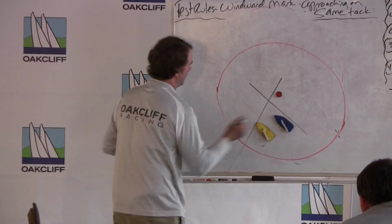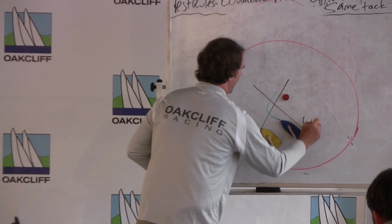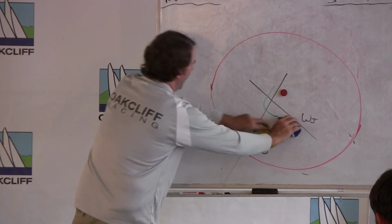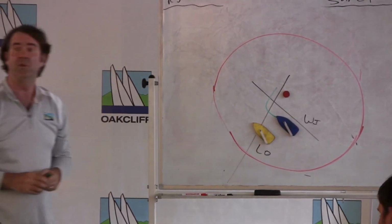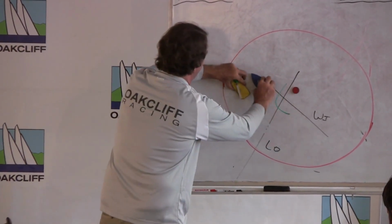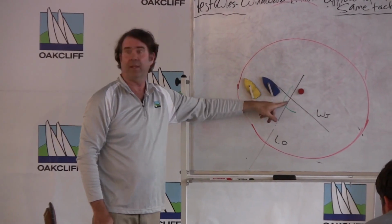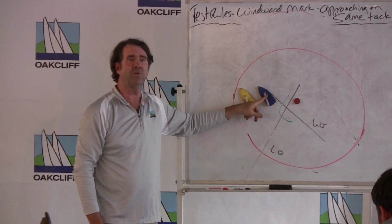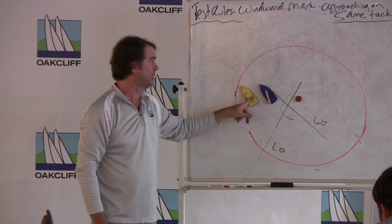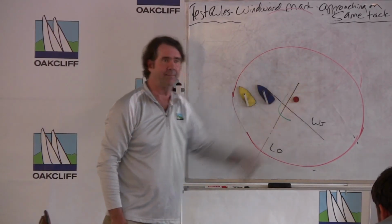Clearly, the inside boat here, we'll call them WI and LO, random letters. WI is entitled to mark room, but she breaks no rule if she doesn't take it. She decides to continue pinning the yellow boat. At this point, she is not sailing within the mark room she's entitled to, so she loses the protection of Rule 21. She's clearly the windward boat, and her obligation is to keep clear of the leeward boat. However, she breaks no rule by not tacking.